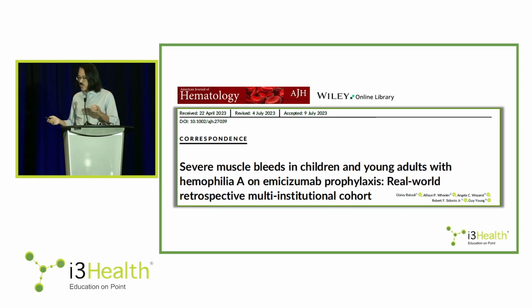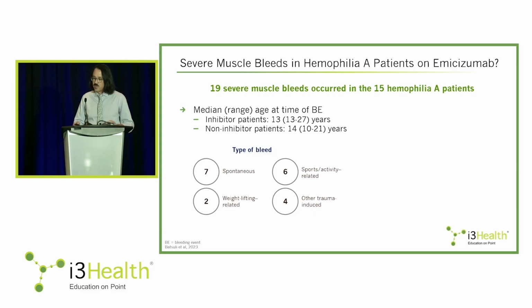Batsuli was the lead author, and Guy and I were involved in this trial series in which we noticed that some of our patients who were doing really, really well on Emicizumab were having some large muscle bleeds. So we wanted to report on this because we thought it's important to bring this to the community, and presented data on this in Madrid a few years ago.